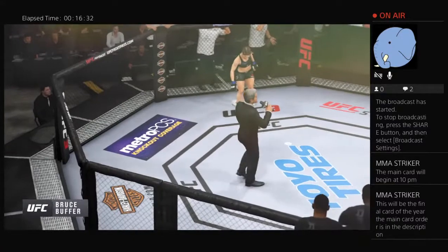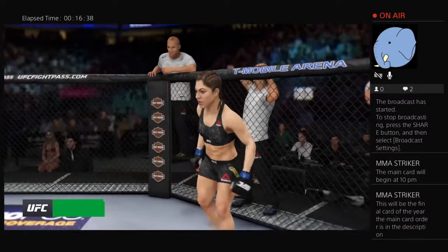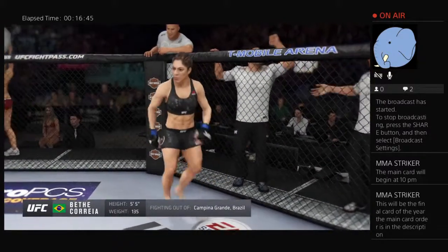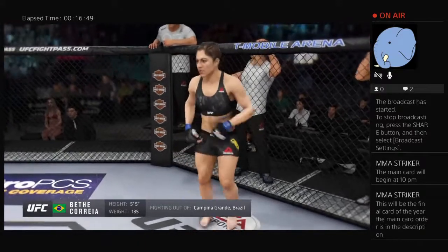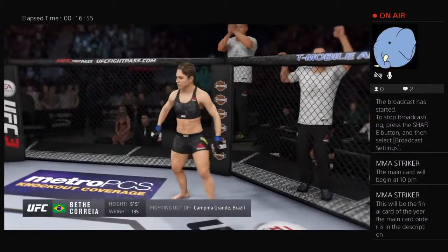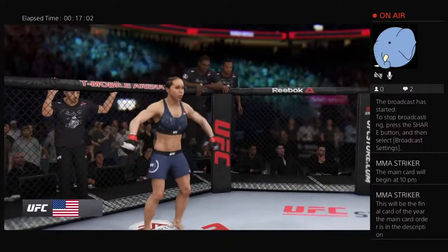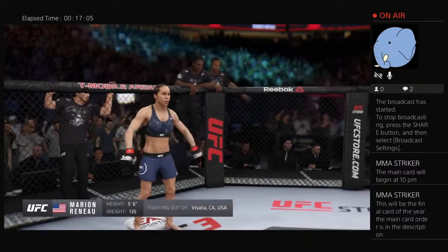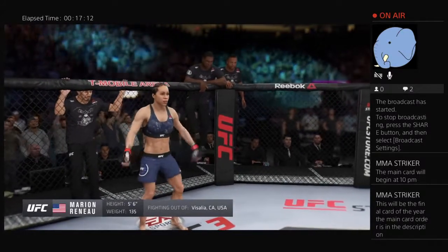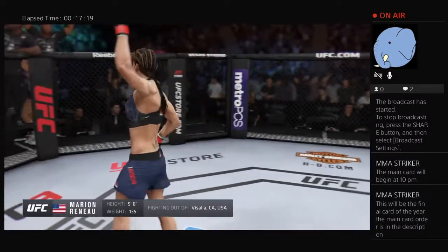Ladies and gentlemen, this fight is 3 rounds in the UFC bantamweight division. Introducing first, fighting out of the blue corner. This woman is a kickboxer holding a professional record of 10 wins, 3 losses, and 1 draw. She stands 5 feet 5 inches tall, weighing in at 135 pounds. Fighting out of Campina Grande, Brazil, the Pitbull Poirier. And now introducing your opponent, fighting out of the red corner, a mixed martial artist holding a professional record of 9 wins, 4 losses, and 1 draw. She stands 5 feet 6 inches tall, weighing in at 135 pounds. Fighting out of Visalia, California, the Belizean Bruiser.